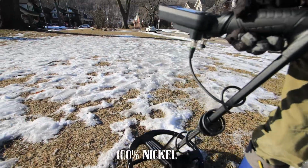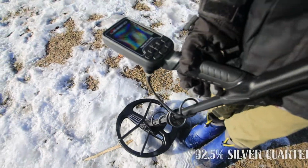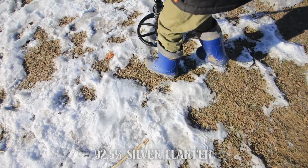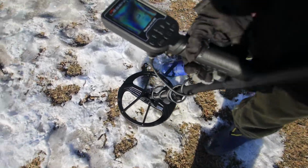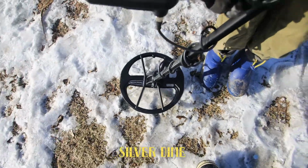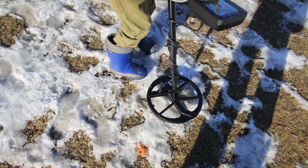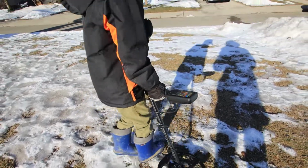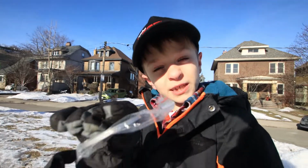Try the silver. We got silver. Silver quarter. Now 1800 dime. See the sound difference? Yeah. That's silver. And then this is not silver. It went silent again. Our last item is 100% magnesium.